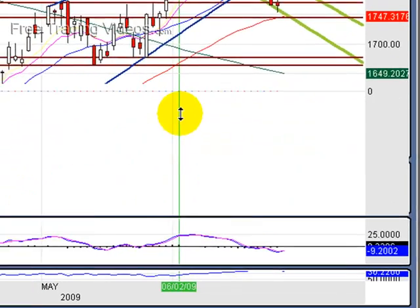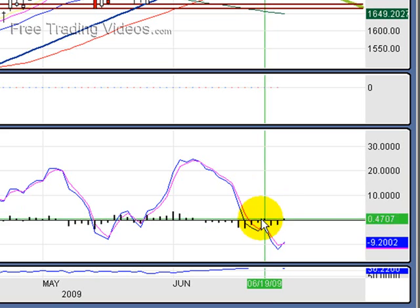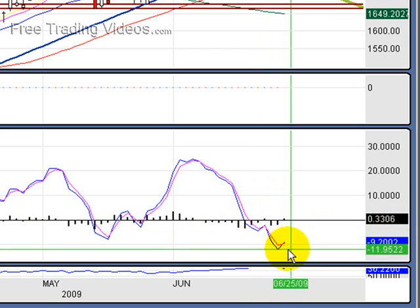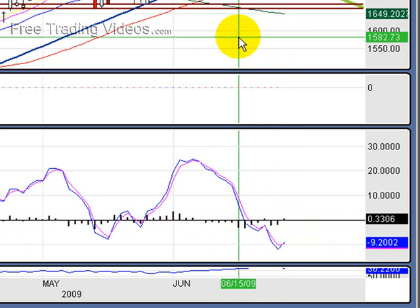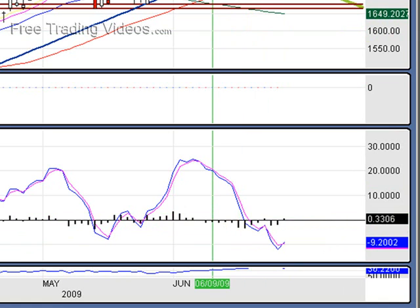The thing I want to show you on the MACD is we do have a positive tick. We had a positive tick there. It was short-lived, but we do have one there. That means we did cross over here. So anyway, there you have it for the markets.